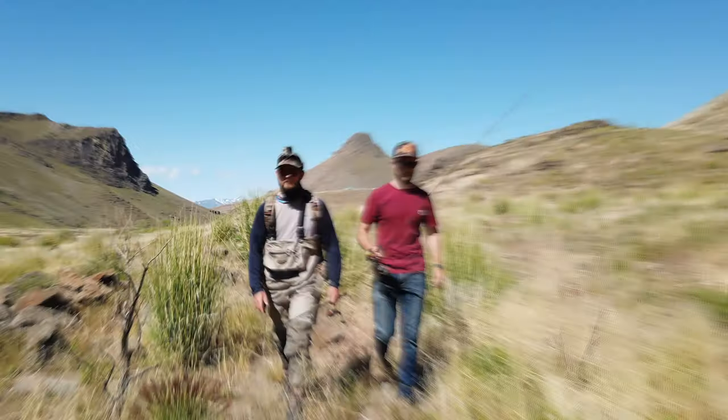It's late May, there's lots of spring runoff, so we've got a lot of water moving down the creek. All this water is going to be pushing a lot of food through the system, so we're hoping that makes the fish pretty active.